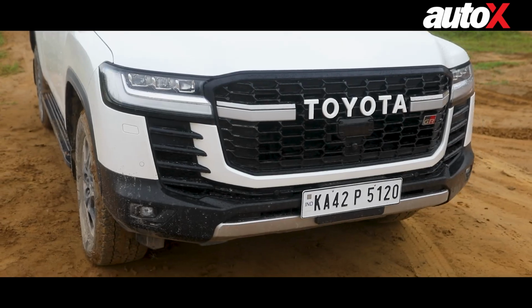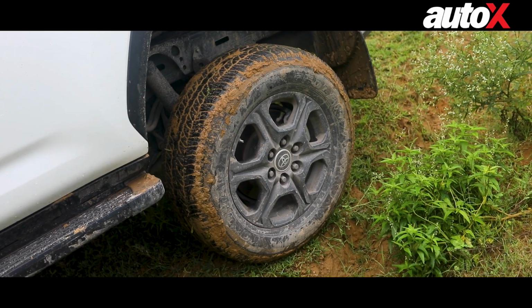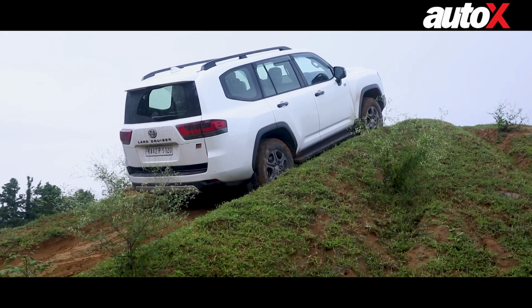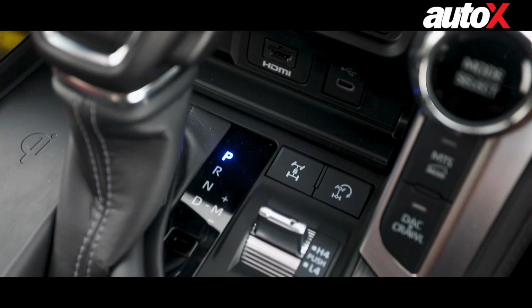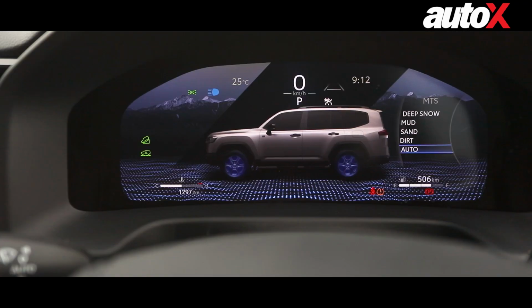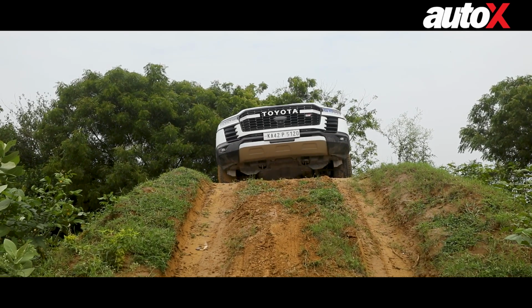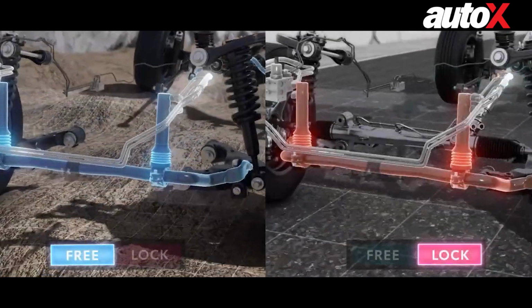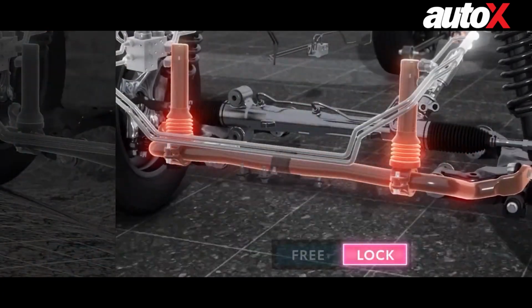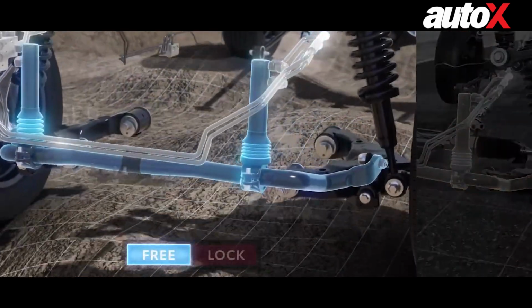With unpainted bumpers, chunky body cladding, and smaller 18-inch wheels as opposed to 20-inch wheels on the regular version, this SUV screams its intent. It packs every tool in the off-road handbook: center, front, and rear diff locks, MTS or multi-terrain select with modes for mud, sand, rock and snow, and crawl control for tackling steep inclines. Its party trick, however, is the e-KDSS suspension, which can lock sway or anti-roll bars on the road to minimize body roll and disconnect them off-road for maximum articulation.